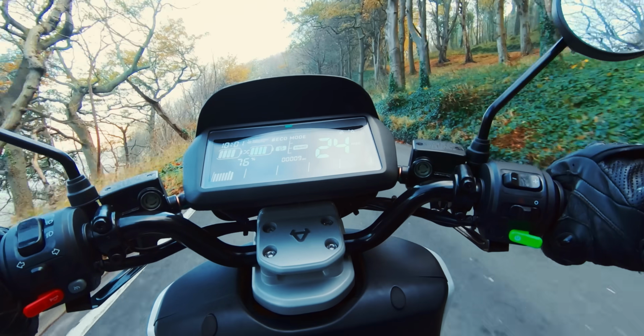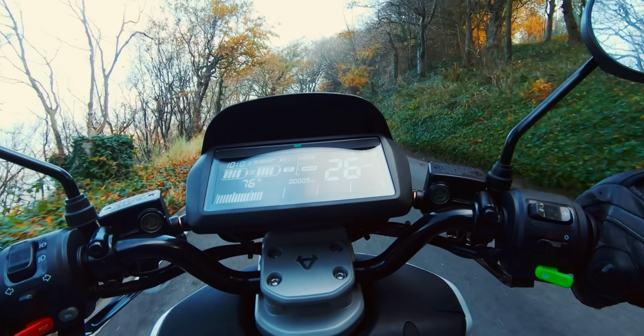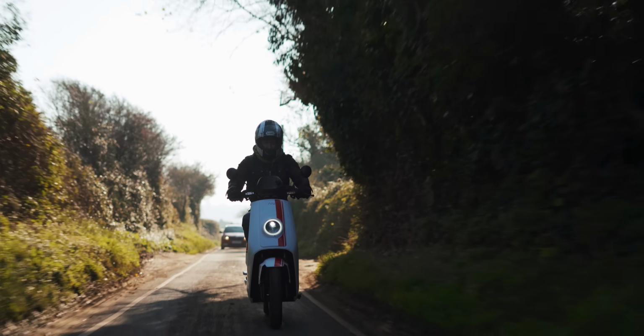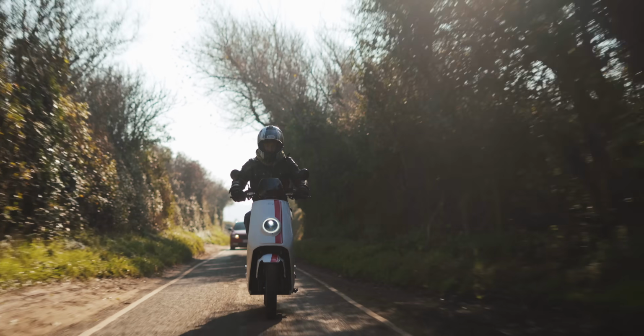It's got a visual display of the amount of power left in the batteries, each individual battery. It's also got a percentage, which is nice and handy when you try to work out if you're going to make it home or not.